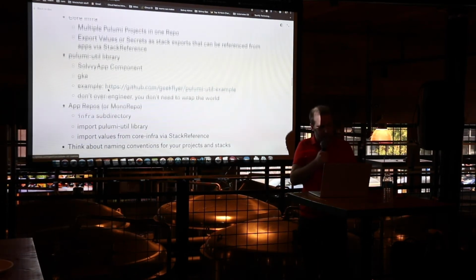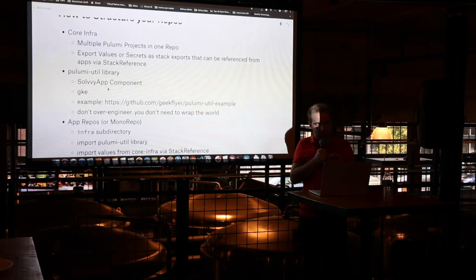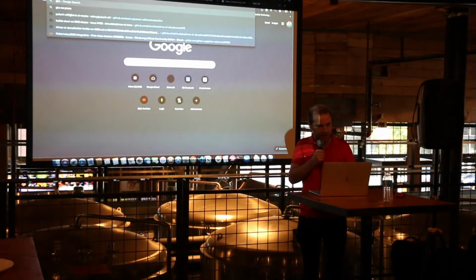The next thing I want to talk about is that, generally speaking, you should create your own reuse library for your internal usage, which has a few best practices and a few things that you often use. In our case, we use GCP and GKE, so a lot of the reuse library is around that. And in fact, I've just uploaded a cleaned up version.